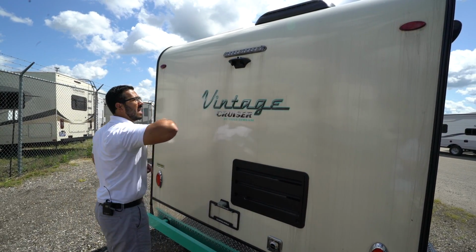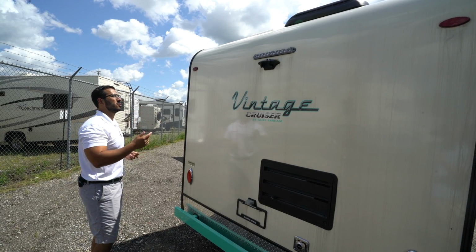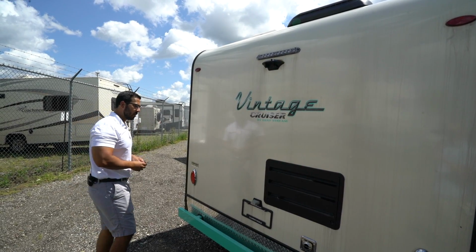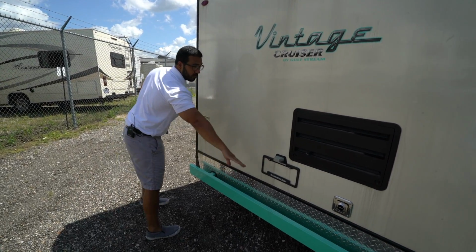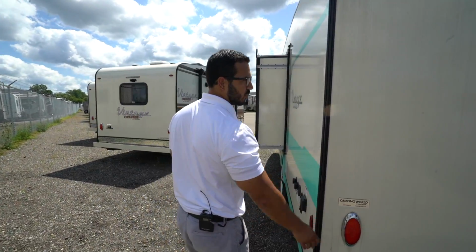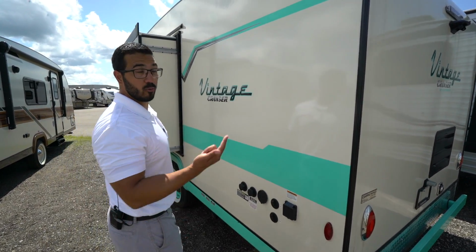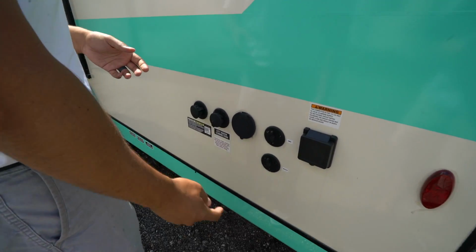You will see backup camera prep, so if you want a backup camera, having it prepped means it'll be easier to install, so it'll save you money on labor. You'll see the bumper. It does have a bumper, but as I mentioned, it's not the square one, so it doesn't give you a spot to put your sewer hose, but it will still protect the back end a little bit if you accidentally bump something as you're backing up. Hopefully the backup camera will prevent you from doing that.